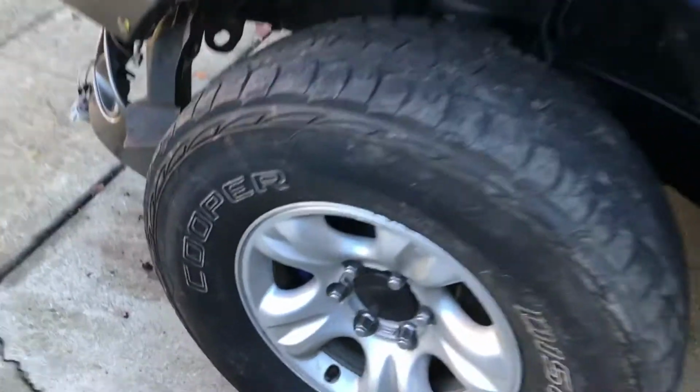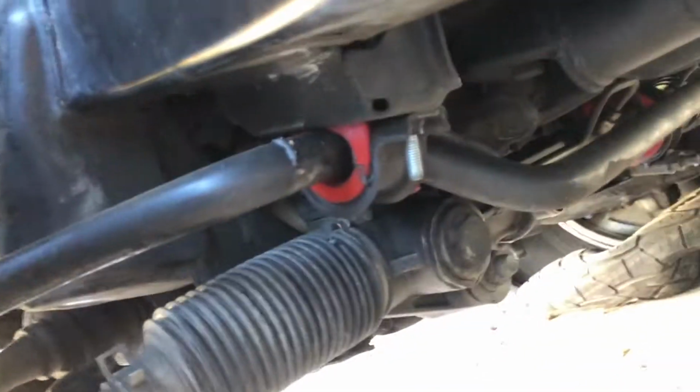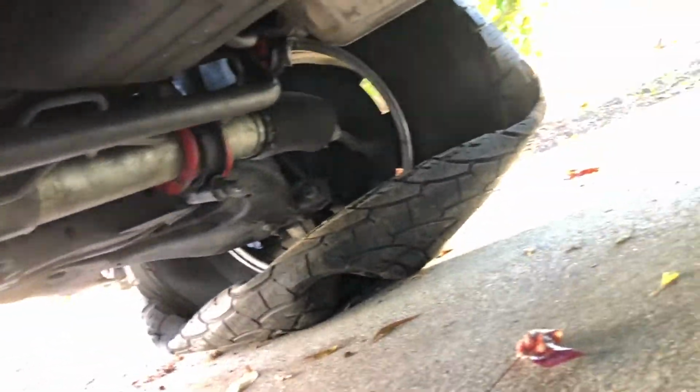I also just did the Tundra brake upgrade in here about a month ago. I painted the calipers blue, and I got some nice rotors in there, and I also just replaced all the bushings under here. So that's really nice.